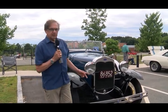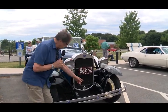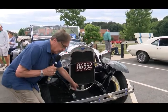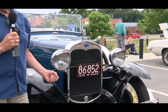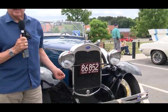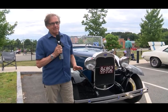Fact is, if you had a hard time starting the car, you can't do this today, but if you take a look at this slot right here, if you open that up and you had a crank, you turn that over and the whole engine would turn over, and that's one way you could start the car. That was ahead of jumper cables, which they didn't have back in the day.